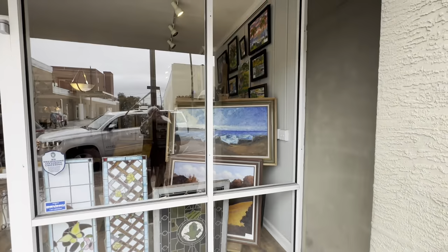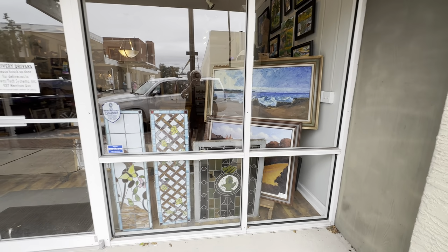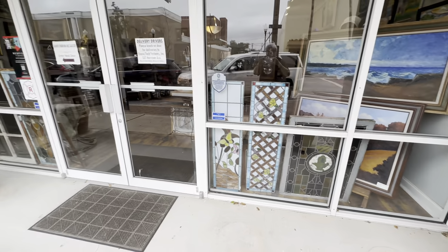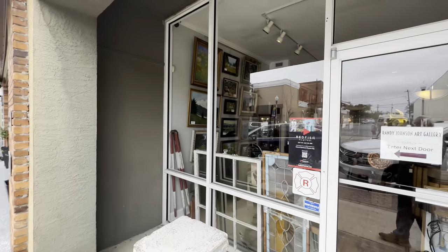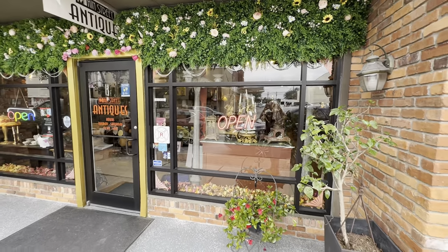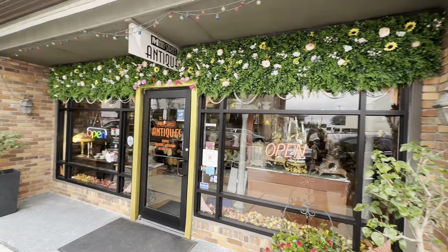There's the art gallery that I showed you from across the street there. I see they have some paintings and some stained glass that they're displaying here in the windows. And here's Main Street Antiques. And I gotta admit, the front of this building is really neat looking. They've got it all flowered up.